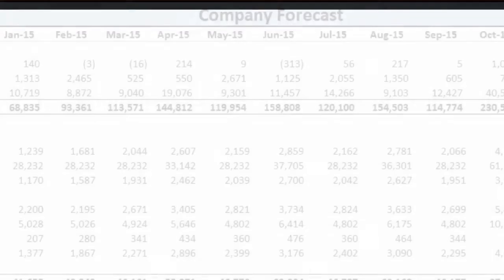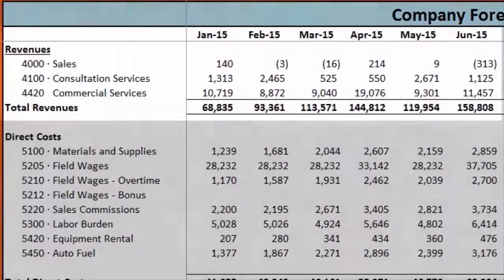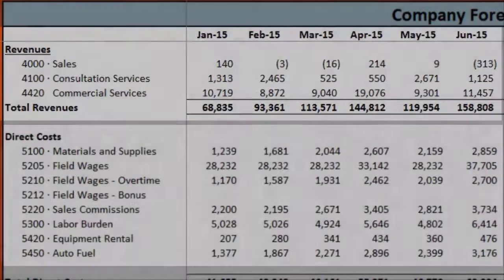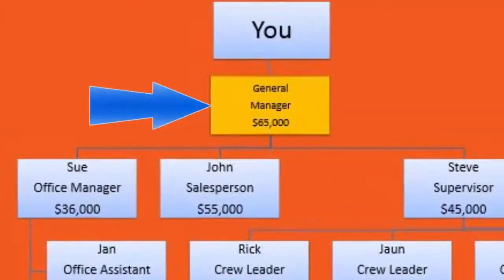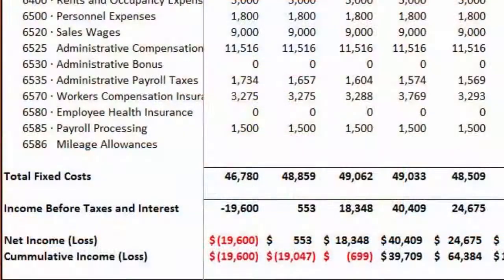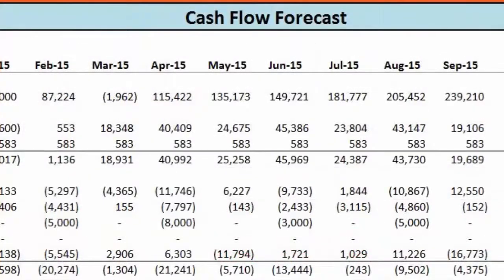Fifth, create a forecast that will reflect your company's sales growth and expenses, especially the new people's compensation expenses. You will want to see how ramping up your company will impact your company's profits and cash flow. Cash flow forecasting is more involved and ultimately more important than forecasting profits. Get help from a good financial person or call us for help. You don't want to make a mistake here.